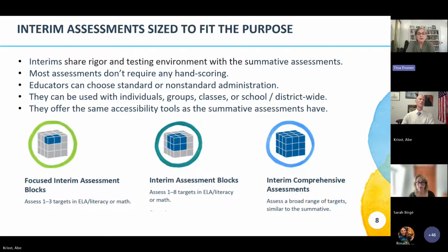Some people might use that at the beginning of the year to benchmark, to see how progress was made over the year. These interims share the same rigor and testing environment with the summative assessments. Most of them don't require hand scoring; the performance tasks do. The educators can choose between standard and non-standard administration for these, and they can be used with individuals, groups, classes, or school or district-wide. They also offer the same accessibility tools as the summatives do, and that can be helpful in terms of getting students comfortable with these features that they will use in the summative, so that it doesn't draw their attention away. They can focus on showing what they know.